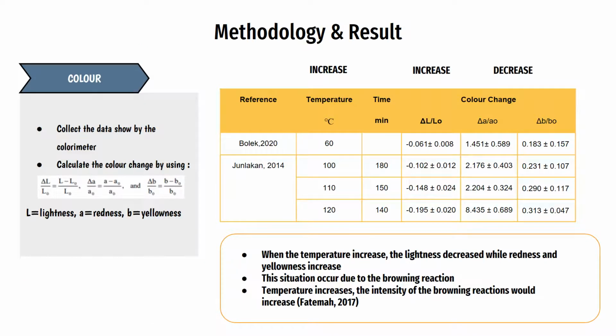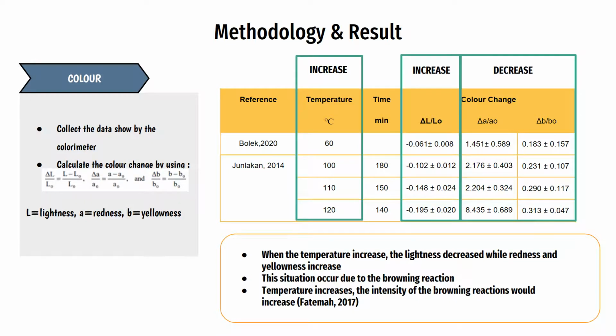Next, for color analysis, the previous paper showed that the color analysis was done using a colorimeter. The lightness gives a different result compared to the yellowness and the redness. The lightness will increase when the drying temperature is decreased. Meanwhile, the redness and yellowness will increase when the drying temperature is increased. This occurs due to the browning reaction that forms when heat is applied to the pineapple. It can be concluded that the browning reaction increases when the temperature is increased.